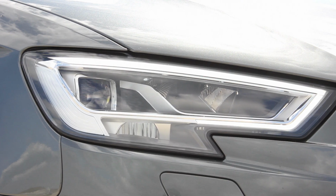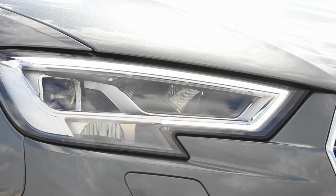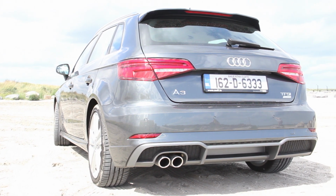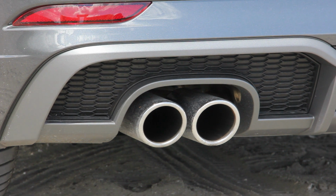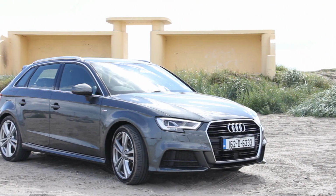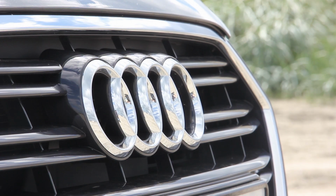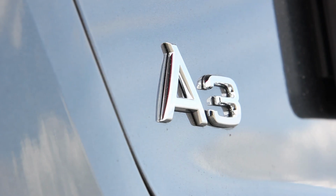Exterior, there's a bigger grille to the front, there's much sharper headlights, larger air intakes, things like that. And to the rear, we've got a few tweaks, I suppose, to the lights as well. It's very similar to what's on offer in the Q3 and all the rest in terms of the back, and it looks really good. Okay, so that's the outside.